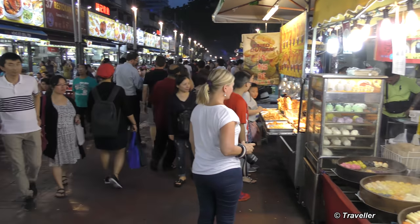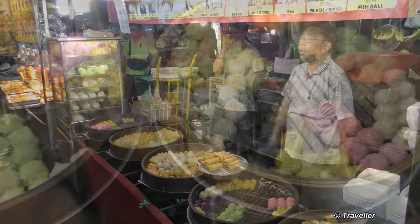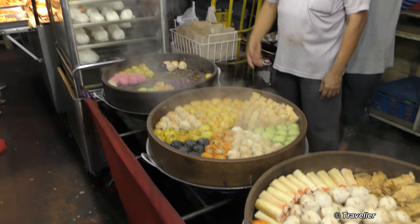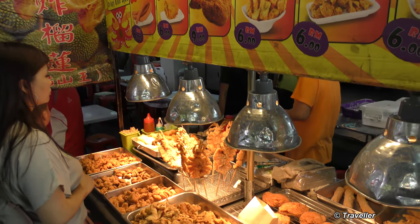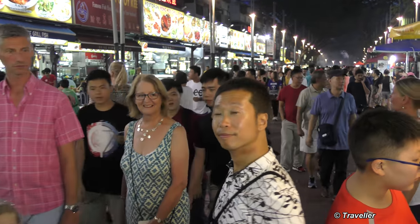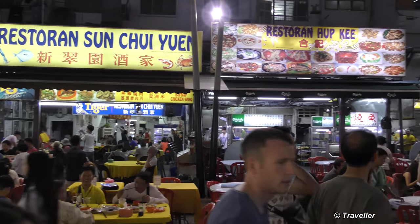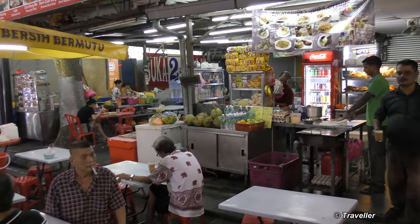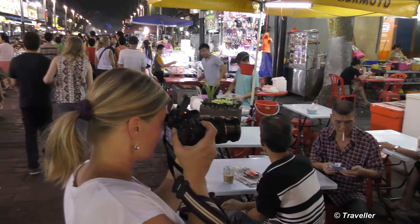They're coming in for some more dim sum here on my right. So colorful and so nicely presented. We've got some rather fried foods. Plenty of little areas to sit and eat if you want to get away from the hustle and bustle.